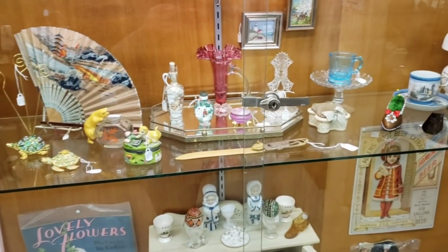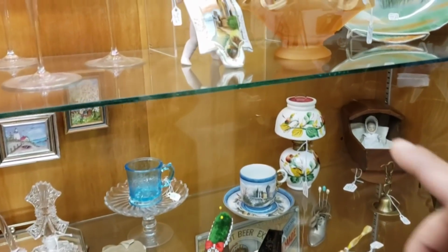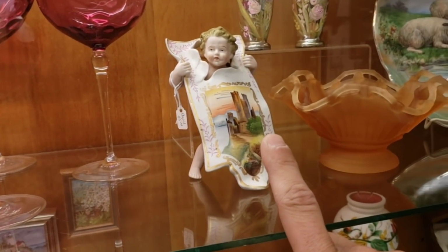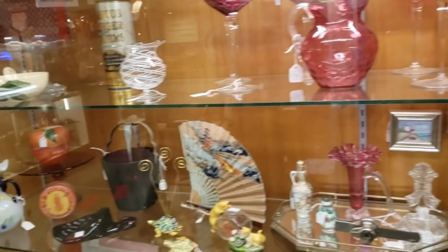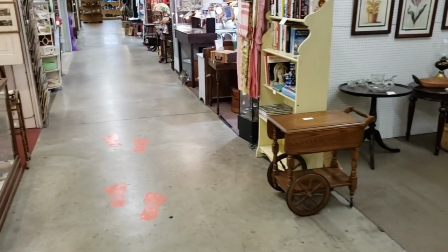Oh, look at that little yellow cat and the bowl. Oh, Michael, you missed it. Ugh. I really like this little naughty Cupid sticking his head through the banner. I mean, of course I would. Darn it. And here we go.